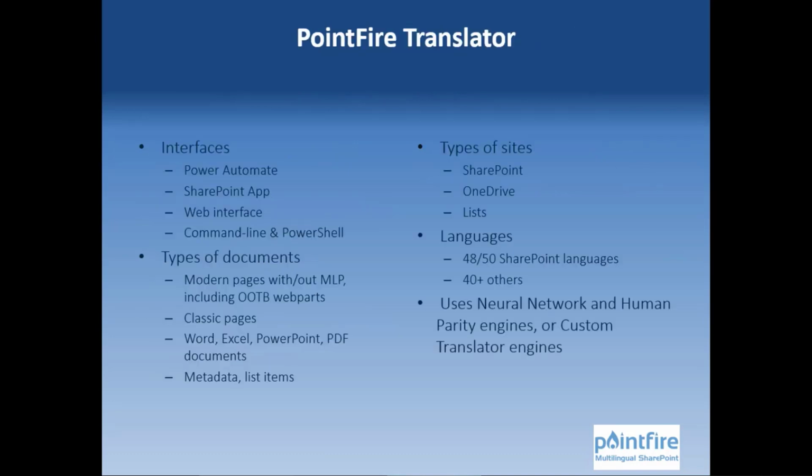Okay. There are actually several different interfaces to PointFire Translator. I showed you the Power Automate one. There's also an app where you can point it at a page and tell it to translate it. There's a web interface where you can point it at a site in a library and tell it to translate all the pages in this page library, a command line, and so forth. Besides translating these sorts of pages, PointFire Translator can also translate other modern pages on other types of sites that are not communication sites, translate classic pages, and translate Word documents, Excel, PowerPoint, metadata, list items, and OneDrive lists. So it can do pretty well any content translation that you can put into SharePoint, and it can use either the human parity engines or the custom translator engines.